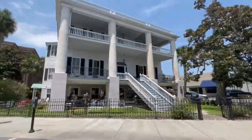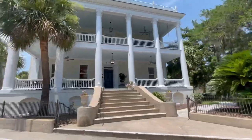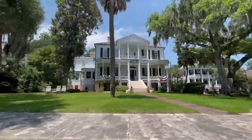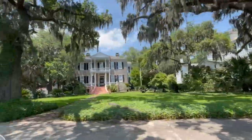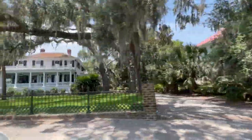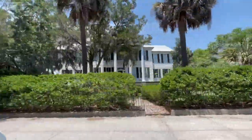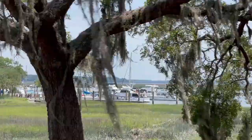Now I'm leaving the south end of Bay Street, heading to an area known as the depot. Right here, they are building exquisite condos with breathtaking water views. I love these large antebellum homes. These homeowners look across the street to these breathtaking water views.